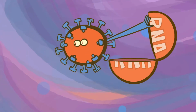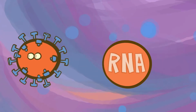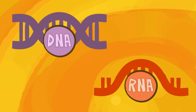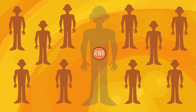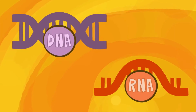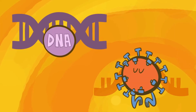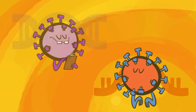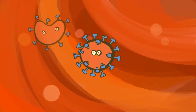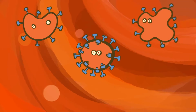Coronaviruses store their genes on RNA. All viruses are either RNA viruses or DNA viruses. RNA viruses tend to be smaller, with fewer genes, meaning they infect many hosts and replicate quickly in those hosts. In general, RNA viruses don't have a proofreading mechanism, whereas DNA viruses do. So when an RNA virus replicates, it's much more likely to have mistakes called mutations.